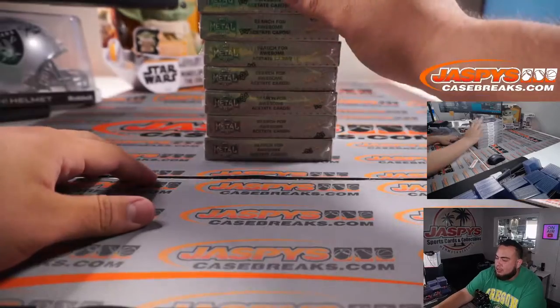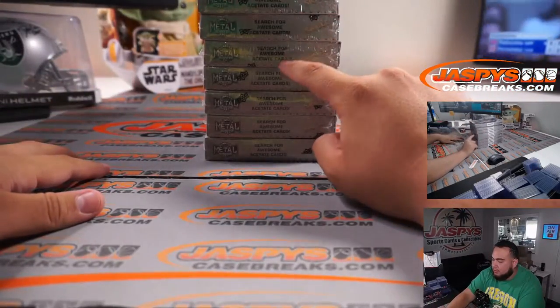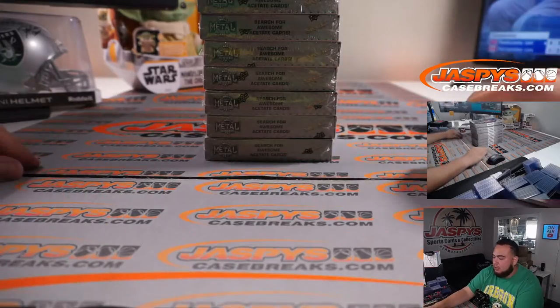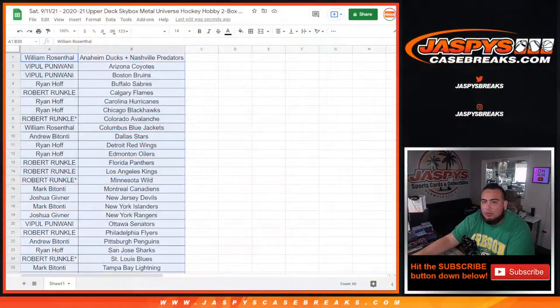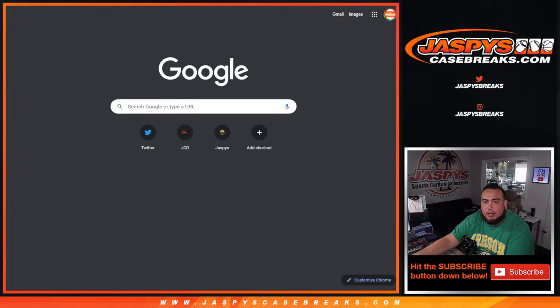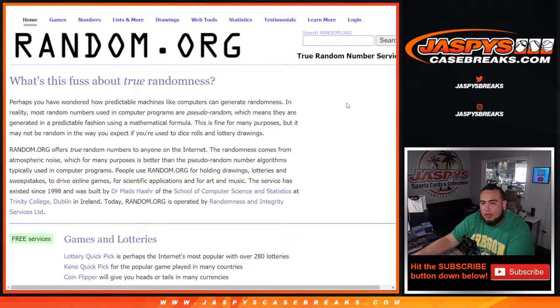All right, we'll quickly pretend these are numbered. So top up here will be box 1, 2, 3, 4, 5, 6, 7, 8. Just so we can see which box we'll be using here, or which two boxes, and then we'll just grab them at random the next time. So if they were numbered, we got 8 possible box choices.